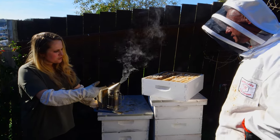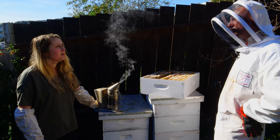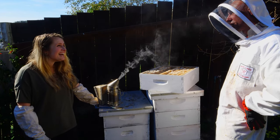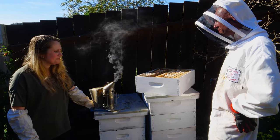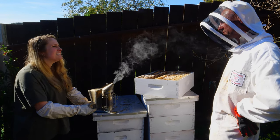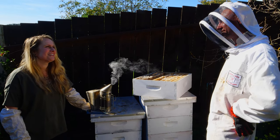I've always usually kept up two hives, but sometimes one will die off because of varroa mites or something else. But you never really know. We're making a guess when something has died off. So I'll have it sitting here for that reason, and it actually worked this time. That's pretty great.